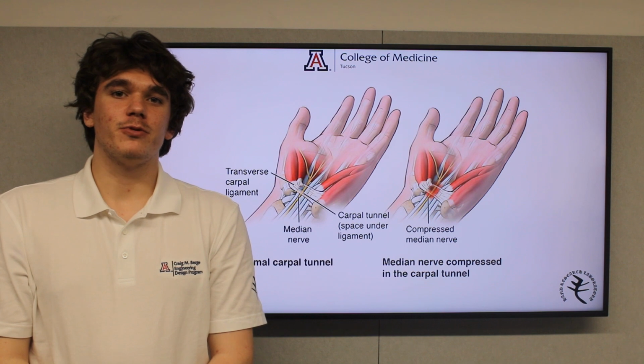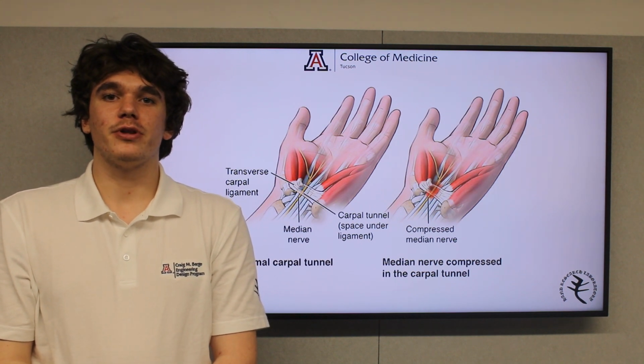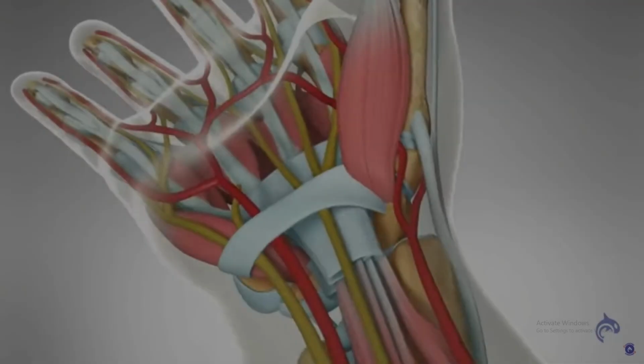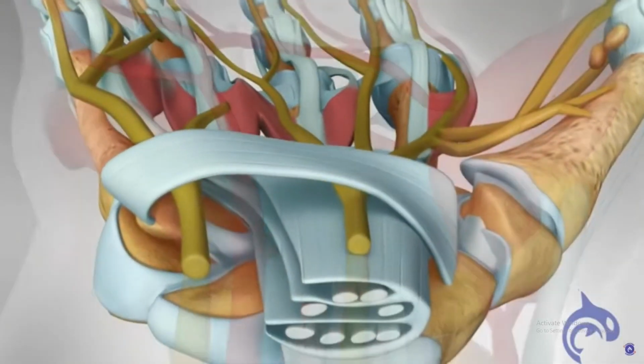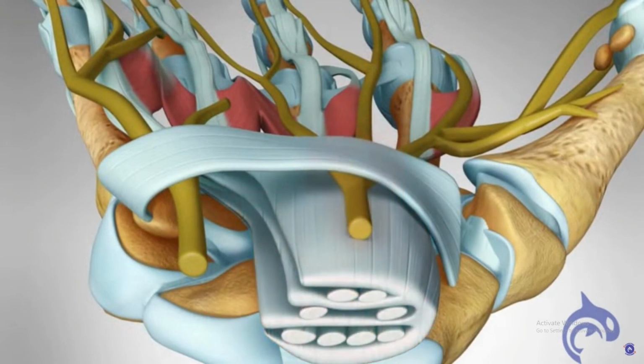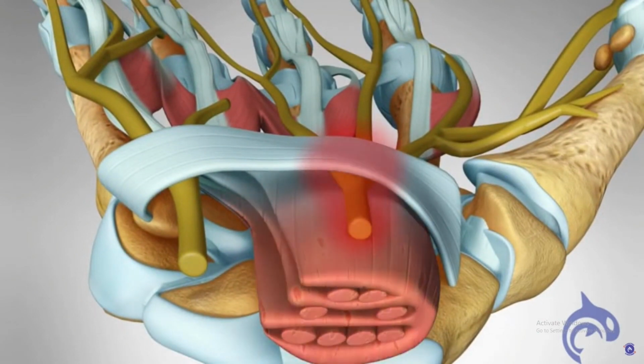Carpal tunnel syndrome is the most common form of compression neuropathy and affects more than 10 million people in the United States alone. For those with carpal tunnel, the median nerve is compressed by the transverse carpal ligament, causing pain, numbness, or weakness in the hand, often impacting thumb and finger movement and making daily tasks challenging.